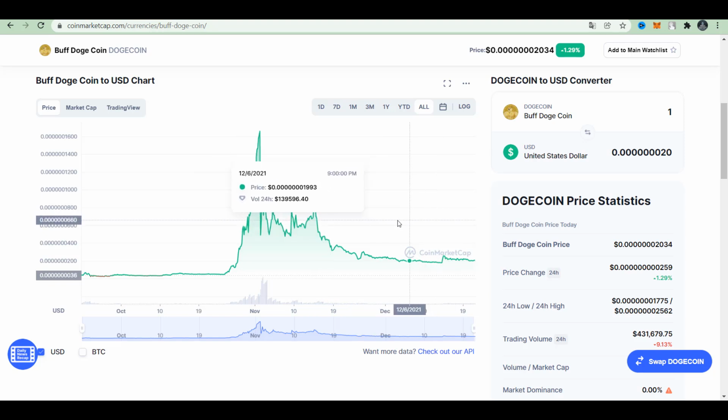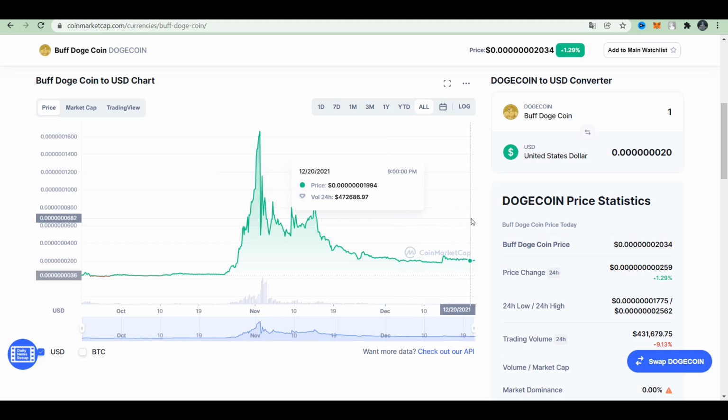Then you can see that the price kind of stabilized and stayed almost at the same level. And now you can see a small increase in price, and I think that the price will continue to grow, because there are fewer and fewer tokens in circulation. But of course there are certain risks. Here the price can fly to the moon, but it can also fall. So I strongly recommend you, if you still decide to invest in this project, weigh the pluses and minuses of the project to begin with, and invest only those funds that you are not afraid to lose.